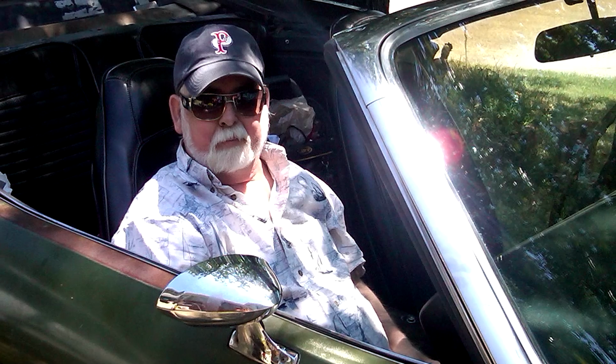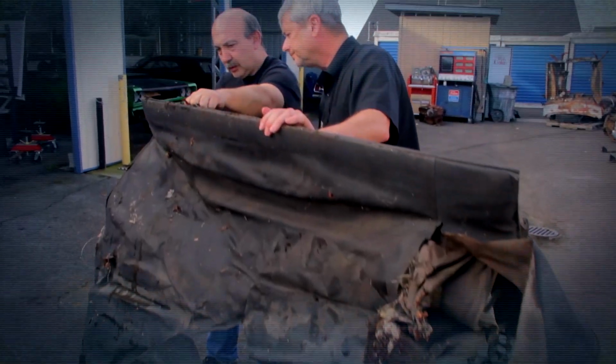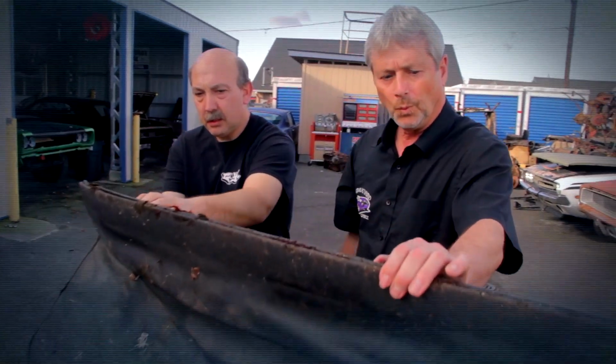Her dad bought that car when she was just a little girl, and she has great memories of it. The top was never nice on the car. I guess it was kind of ratted out by the time they got it in the mid-70s, so this is probably the first time she'll get to see it with the nice new correct top on it and installed, not to mention everything in the car is restored. I'm very happy for her. Yeah, can't wait. I'm really excited to see her and Tommy finally get their dream back to them.